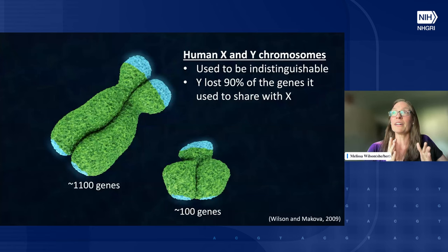But a theme here is that of those 1,100 genes on the X chromosome, most of them do things that have absolutely nothing to do with gonad differentiation or development of sexual characteristics. Many of them are really critical for functioning as an organism, and they are preserved over millions of years because they're really critical just to function.